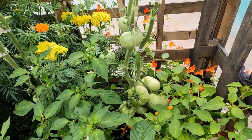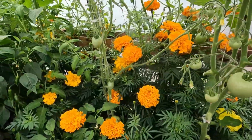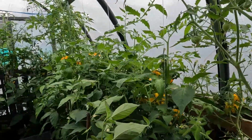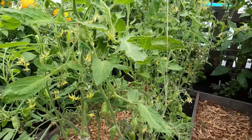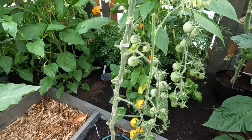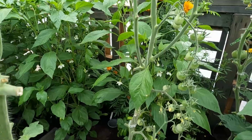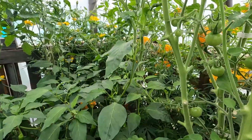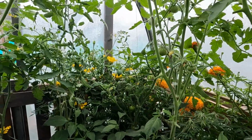So the tomatoes in here are really, really pushing on. Now we have all sorts of varieties in here, and it's well over 20 odd varieties that we have got in here. And some are even starting to ripen, which is great. Now this is the honeybee, and this is quite laden with fruit. A really stark difference compared to what's going on outside.